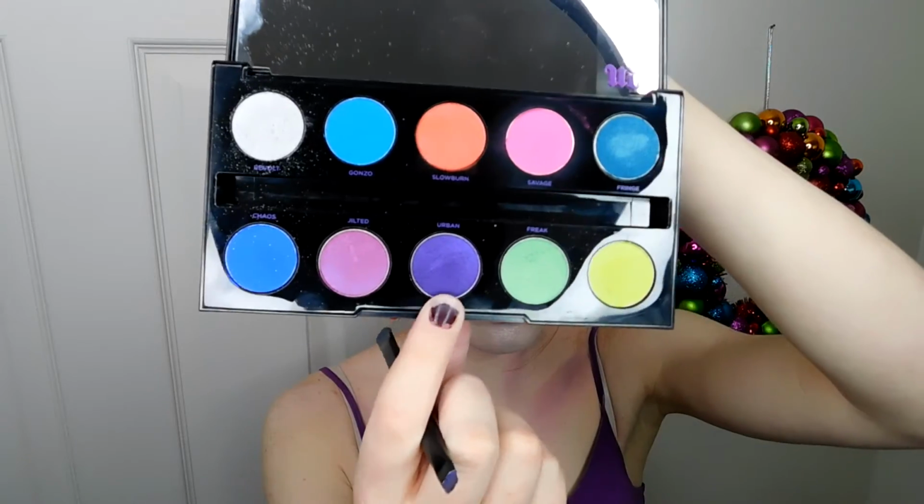Next, you're going to want to take a purple color. I'm using the color Urban. I don't think you're supposed to be using this underneath the eye. However, I'm going to be using it anyways, so just be careful if you do use the same palette. I'm going to be taking that with a fine eyeliner brush and applying that underneath the bottom lash line and winging it out just slightly. This purple and green combo is going to represent Ariel's famous outfit.